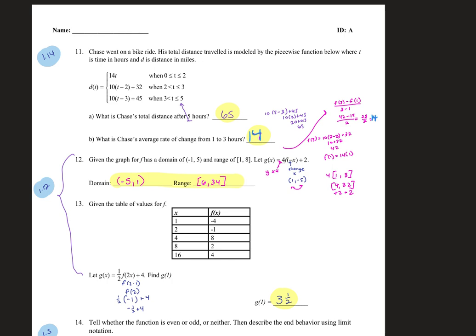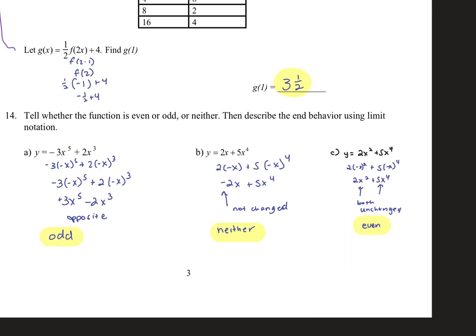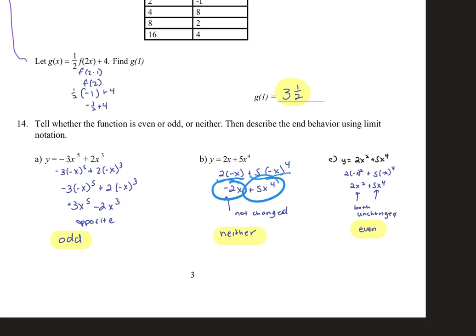So non-calculator, all of that's non-calculator. And then even and odd, remember you're looking, if it's even, it's symmetric to the y-axis. So if you're looking at a graph, you could fold it on the y-axis. If you're plugging in values, then if I plug in a negative x into all the x's and it goes away, that's even. If I plug in a negative x and they all change signs, then it's odd. And it's neither if they don't. Correct. Like B, the first one changed sign, but the second one, the sign went away. So it's neither. It's multiple choice because it says even, odd, or neither. So it's like that.